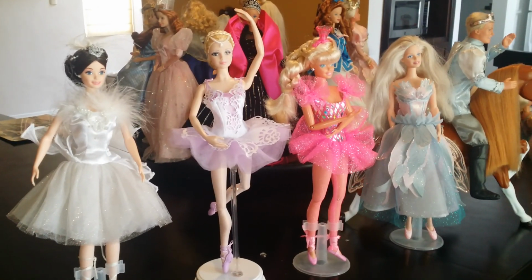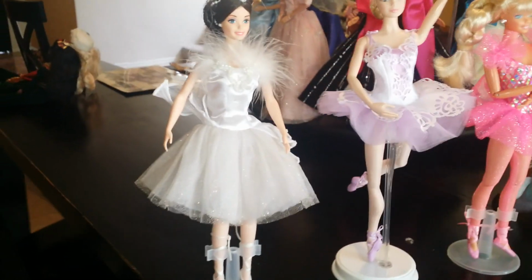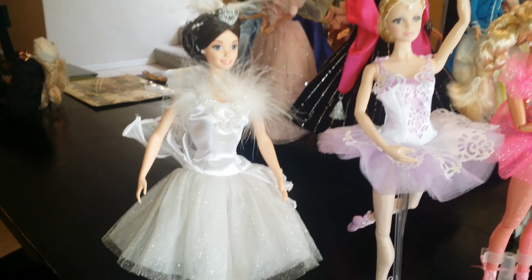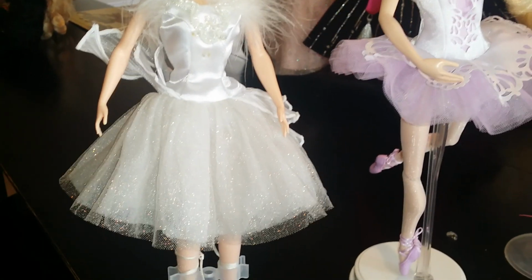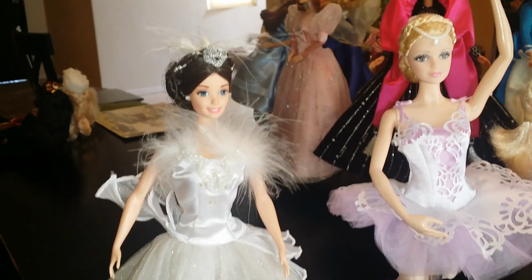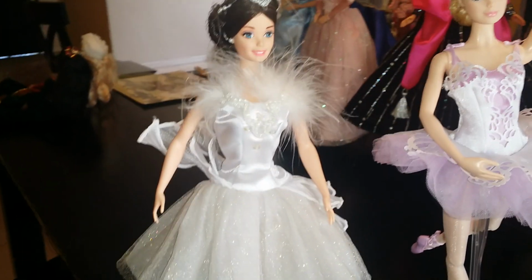So I'm going to start with my ballet Barbies, which are my favorite ones. And I'm going to start with her. She is the Swan Queen of Swan Lake. I bought her at a flea market, and I think I showed it to you. She's very beautiful. Well, all of them are very, very beautiful. And she has everything. She had her shoes, she had her crown. The only thing is that her headpiece feathers are a little damaged. But, hey, for a cheap price, she was okay.